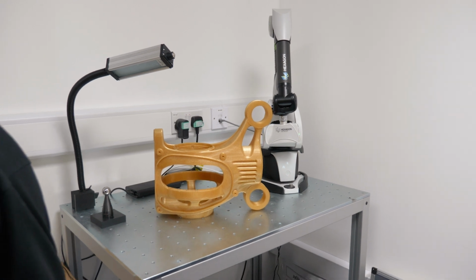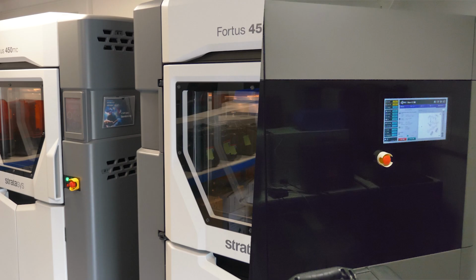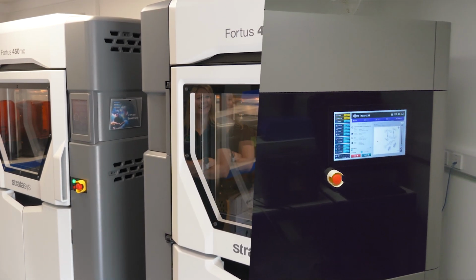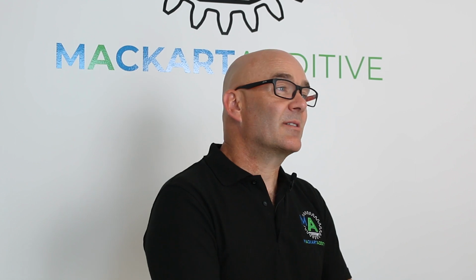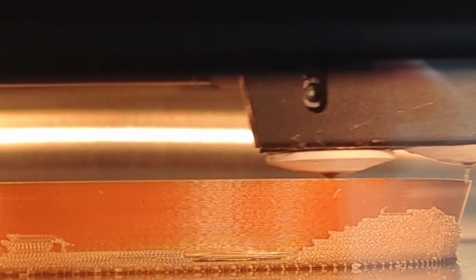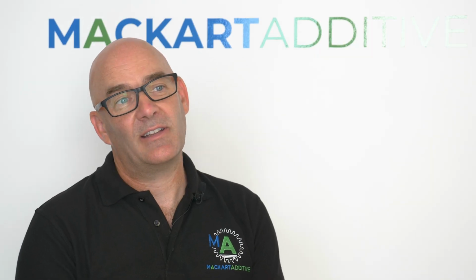Yeah, we have a multitude of technologies here. We've got the two Fortus 450 MCs here. We have the SYS Neo 450S, which is the deep bath stereolithographic machine. And it's understanding how each of those machines and those technologies and those materials can be integrated to provide a whole solution. It isn't just about using a resin in stereolithography in isolation and the FDM in isolation.